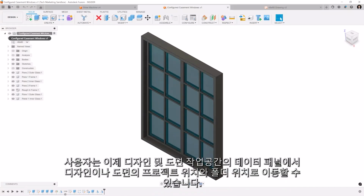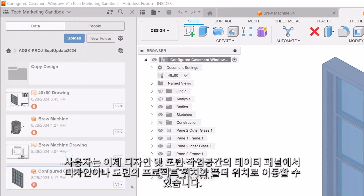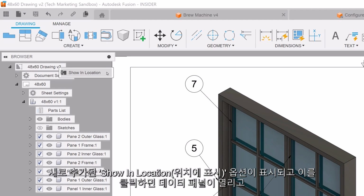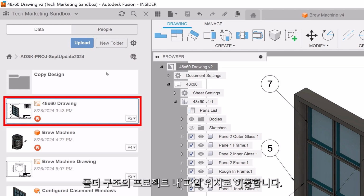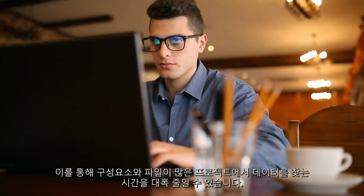In the design and drawing workspaces, users can now navigate to the project and folder location of the design or drawing in the data panel. When right-clicking on a design or drawing in the design or drawing tree, the Show in Location option has been added and opens the data panel, then navigates the user to the file location within the project of the folder structure. This will greatly save time finding data for projects that have a lot of components and files.